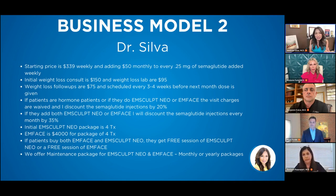I do the initial weight loss consult. Sometimes for my hormone patients, I'll waive that fee. My weight loss labs are $95. I do labs on everyone because I come from a place of health. I am not a weight loss clinic. I am a medical doctor that helps people lose weight. So it's totally different. I'm looking at them from a place of health. When they come in, I typically won't do Sculpt Neo if they are over 20, 30, 40 pounds overweight, because the results are underwhelming for them.